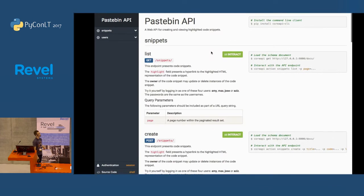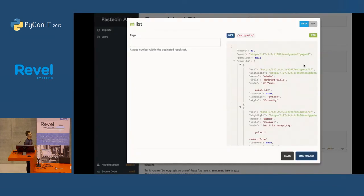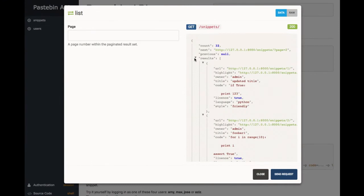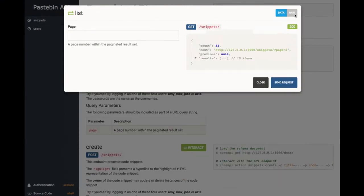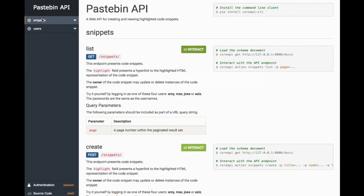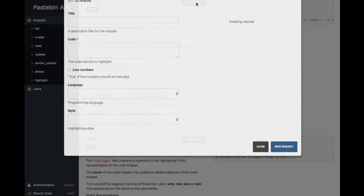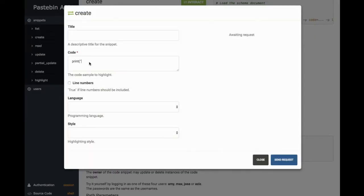It basically gives you an interactive browsable API like some companies such as Stripe, where you can just see the API calls, make those actual API calls to the server, see the responses, and generally browse and learn about the API in an interactive way.